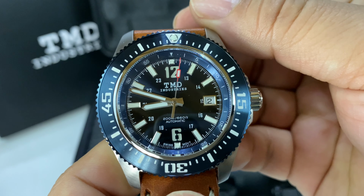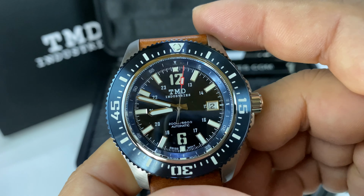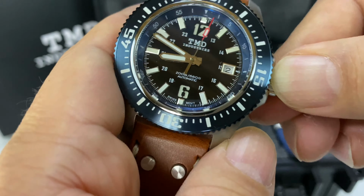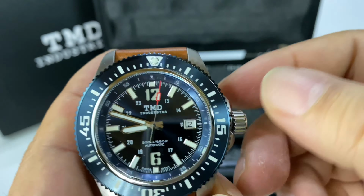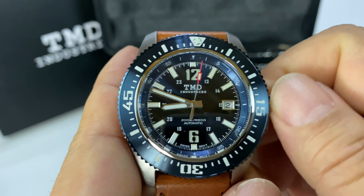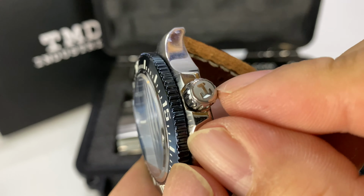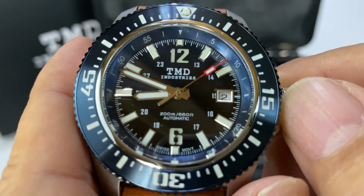And you can see it's not running. Nope, not running. So I just took it out of the box. It's an automatic, so we'll get that going here. But you get kind of that reliable Sellita Swiss movement in here. So if you're an automatic guy or gal, you can certainly do that. Pulled it out here, screw down crown. You can see we have some crown protectors that tee on there, and boom, now that sucker is running.